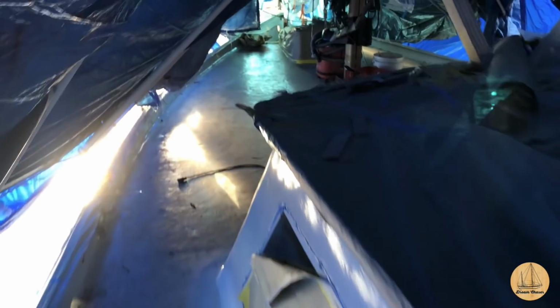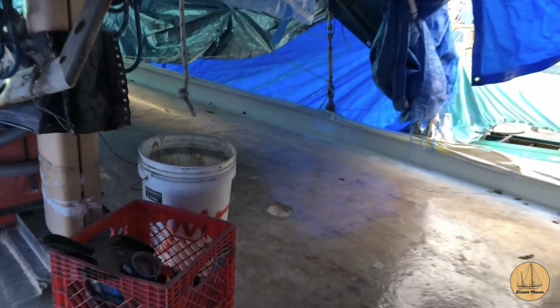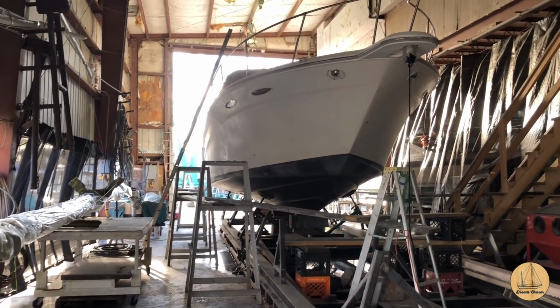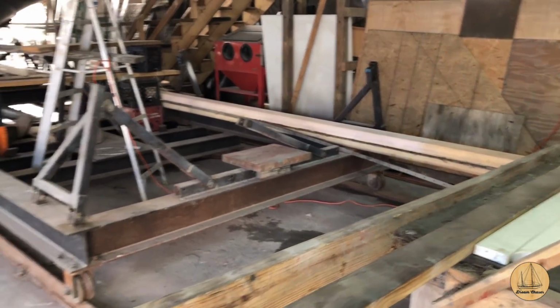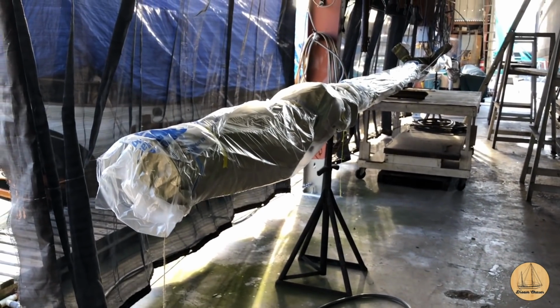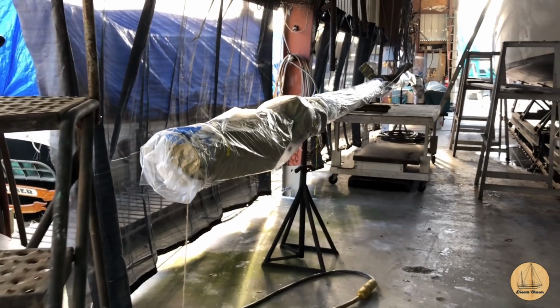Whew, the sun's bright. Out we go. Where my mast has been has a boat in it, so my old mast is sitting right over here, and my new one is stored over here nice and neat, wrapped up good to keep any overspray or dirt off of it from the work they're doing. All good stuff. Come on outside.